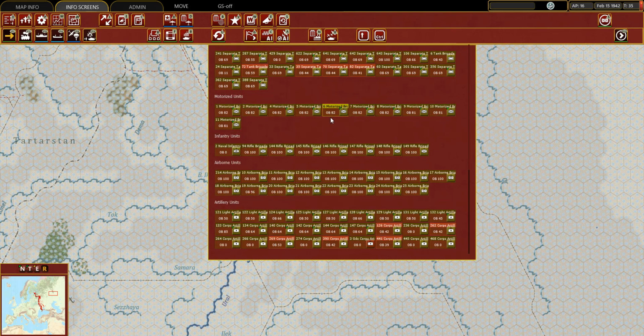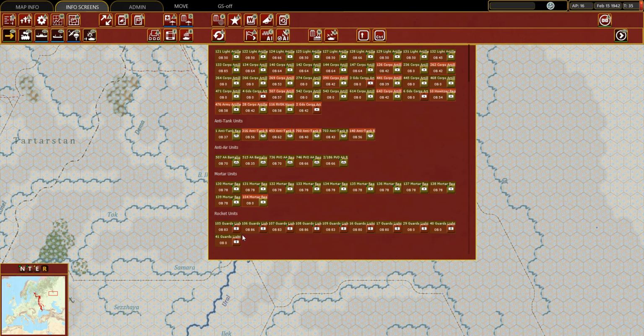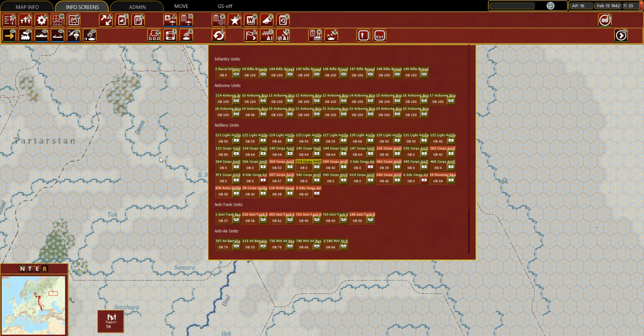Either way, got some motorized units, they're still being filled up. Then we only have rifle brigades and stuff here currently, but I don't want to send everything to the map at the same time. I already got all the infantry. And then there's some joystick going. I cleared up a little bit. I want these guys to be at 100 before they go.